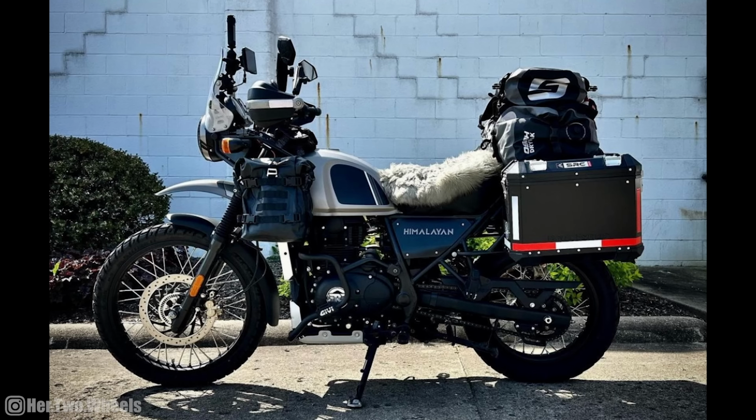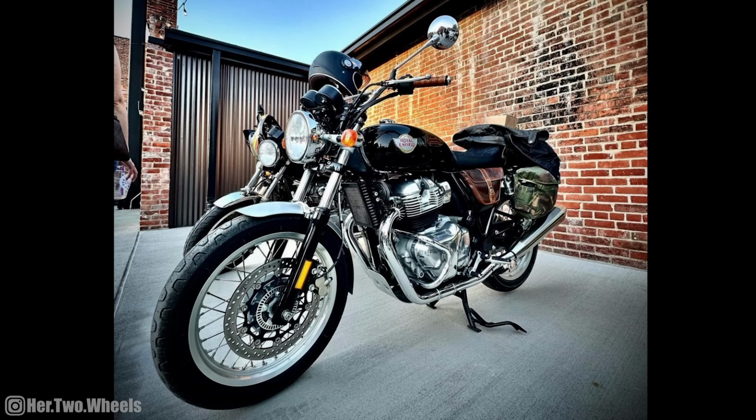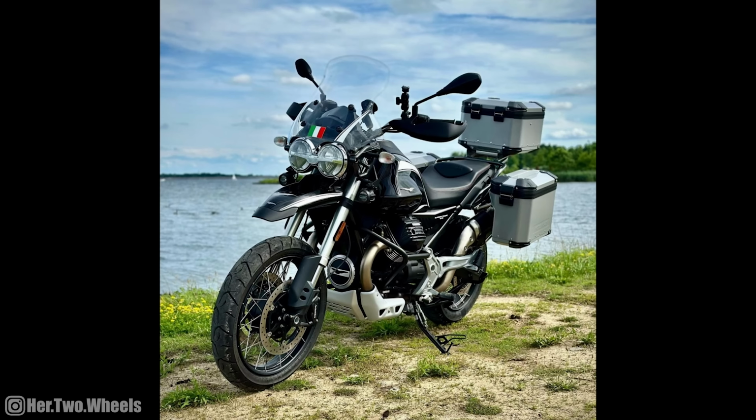Okay, so I started riding back in '21. My first bike was a Royal Enfield Himalayan. And almost a year after I bought that bike, I bought a 2019 Royal Enfield Interceptor. So I got hooked on the brand. And then last summer, I upgraded to a Moto Guzzi V85 TT. Much bigger bike, a little more comfortable for me, a little more power. I love it. I love each of the bikes for different reasons.